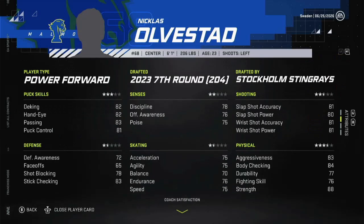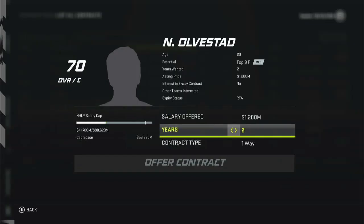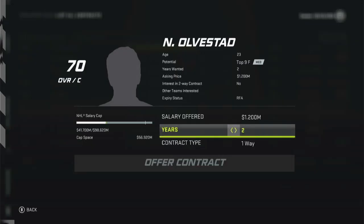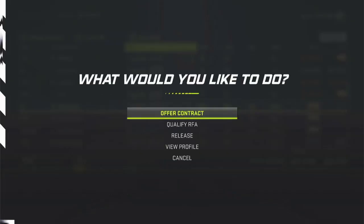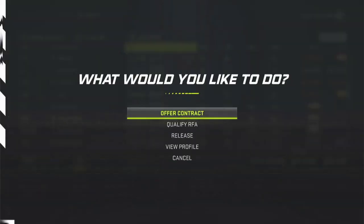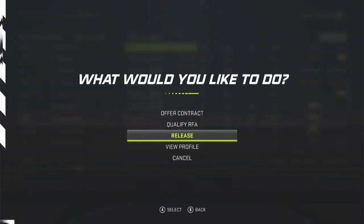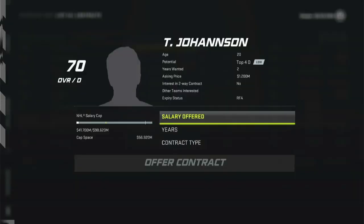Olive Stad, power 4. We should be able to keep him, hopefully. Why is 1.2 the new norm? Have we entered that now for RFAs? God, 1 year, he doesn't want to. 1 year, 2 years at 1.2. Okay, I'll give him that. Numanen. Yeah, 1.2. What's up with the 1.2s? 23. I think we can just release you at this point. Johansson, we are going to keep with that low top 4 potential. You know what? We're just going to sign you long term then.